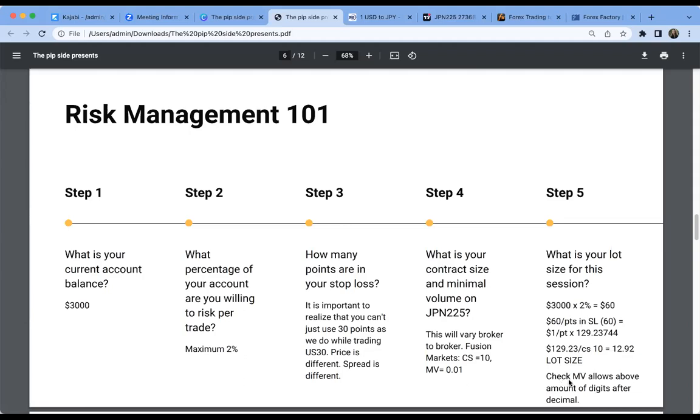But I also need to check and make sure that my minimum volume allows the above amount of digits after the decimal. So if I go back to step number 4, my minimal volume is 0.01. And so I am allowed to play 2 numbers after the decimal. So I am allowed to play 0.92. Okay, and my max volume on Fusion for Japan 225 is 40. So if my lot size calculated out to be bigger than 40, I would still only be able to play 40. That's the maximum I'm allowed to play.